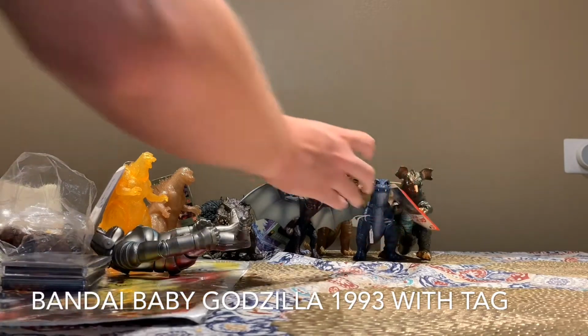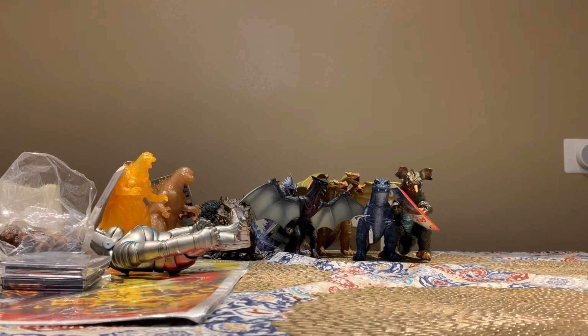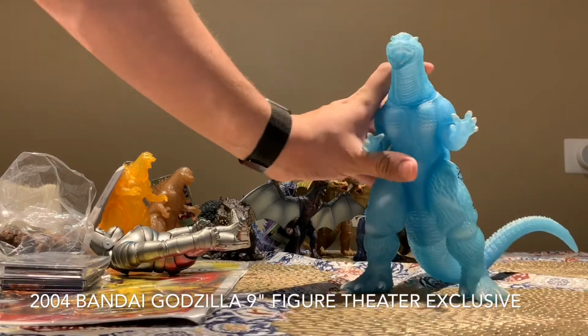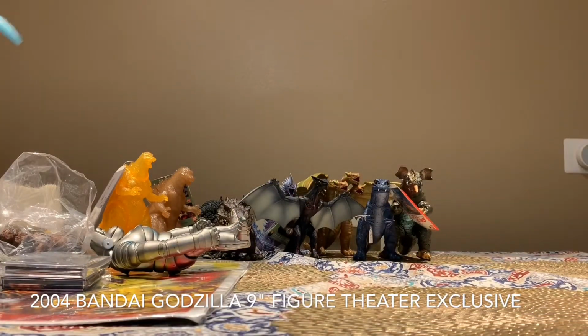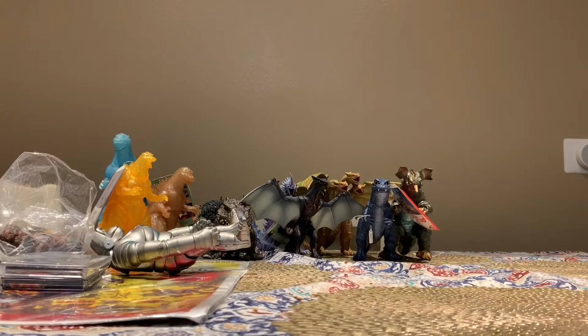Let's see. Next thing I got. Oh yeah, I forgot. I also got my blue theater exclusive Final Wars Godzilla. Got this autograph too by Takarada. The only thing I don't like about it is that the marker is starting to fade away. So yeah.